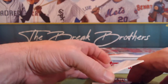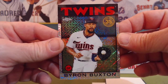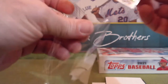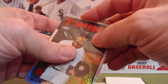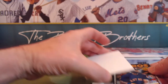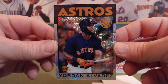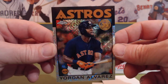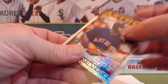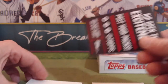Right, next one up here is somebody who needs to get healthy so they can get the most out of him, and that is Byron Buxton for the Twins. Lots of talent, just needs to be able to show it a little bit more. There we go. And ooh, Astros having a good night too. There's a Yordan Alvarez Topps Chrome Silver Refractor. Going out to the Astros and Brad. Very nice. And our slug advertisement card finishing it up.